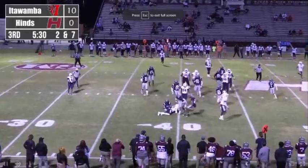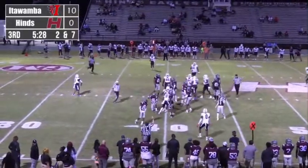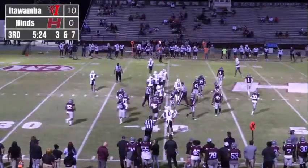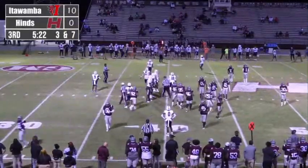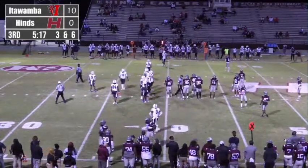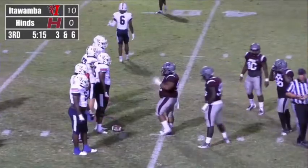Tries to get outside of the right side, but it's going to be a tackle made by Jeremy Evans after a pickup of 1 yard. Nice play by Evans to not let him get too far outside to try to get a big gain there for this third down. 3rd and 6 upcoming.